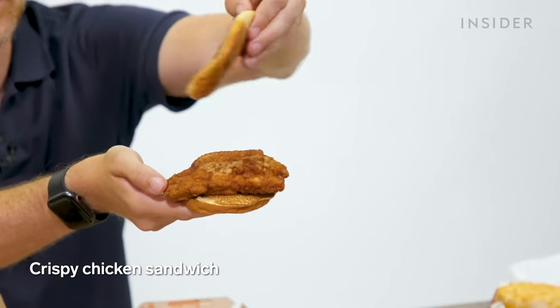Desserts at a US KFC, you can get this. Chocolate chip cookie, recognize that guy? I just look just like this guy. And finally, a chocolate chip cake.